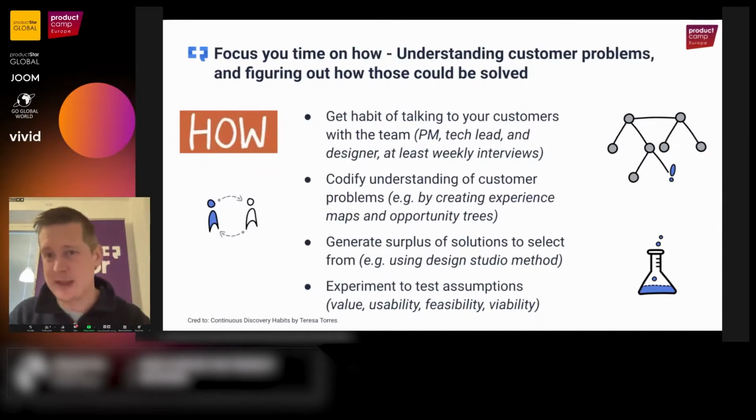You need to test it with engineers. Like, if we do it like this, is this going to be easy to do? Is it going to be hard? What are the problems going to be? Feasibility. And then also linking back all the way to why, saying if we do it this way, sure, it might help the customer, but does it link back to our business goals? To the business viability, to test assumptions around that as well. Okay, that's the how. So begin with why, then focus your time on how to really drill down.